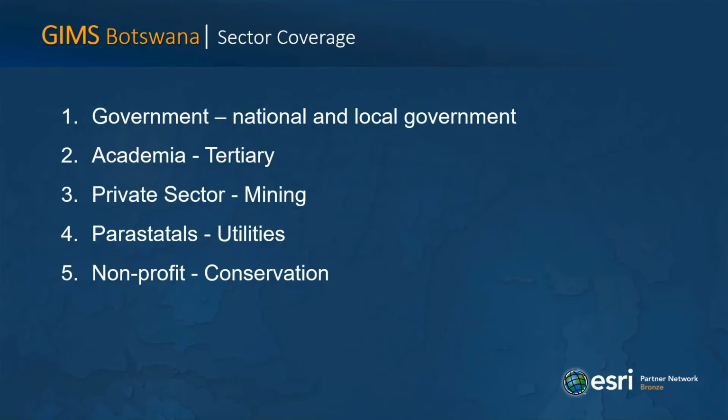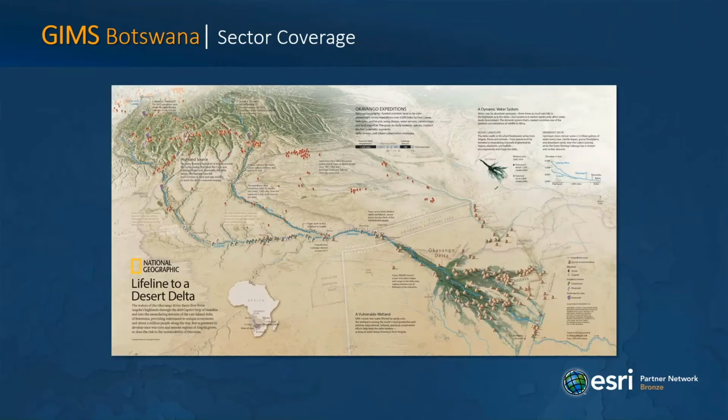Our focus in the private sector is with environmental and utility consulting firms, and in the mining sector, where we have helped develop the ArcGIS for Mining solution. The nonprofits we work with are largely conservation oriented. This map is by National Geographic, one of the many Esri users working in the Okavango River Basin.